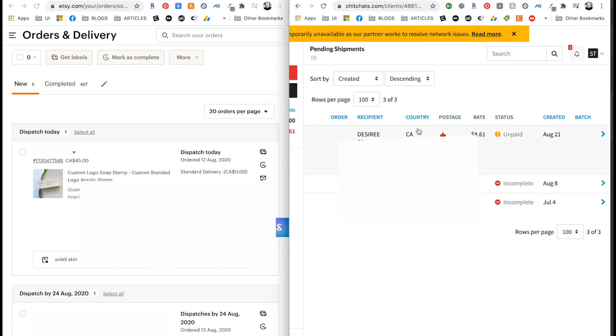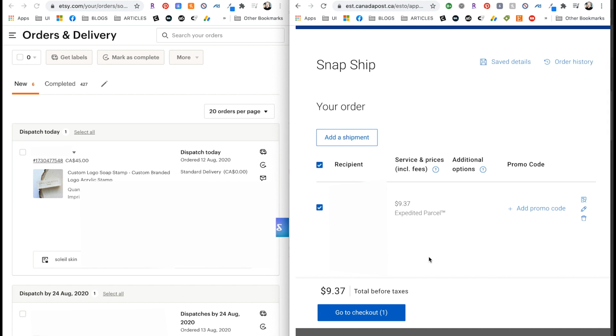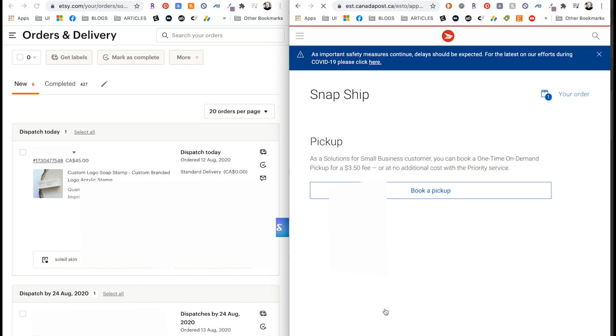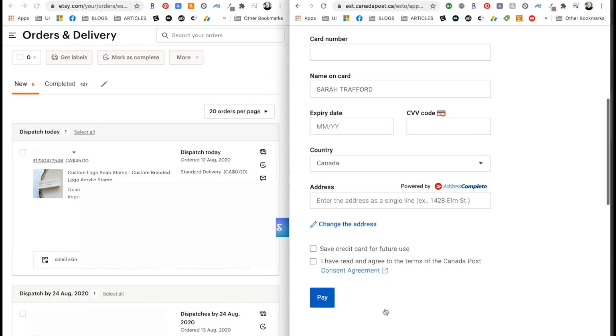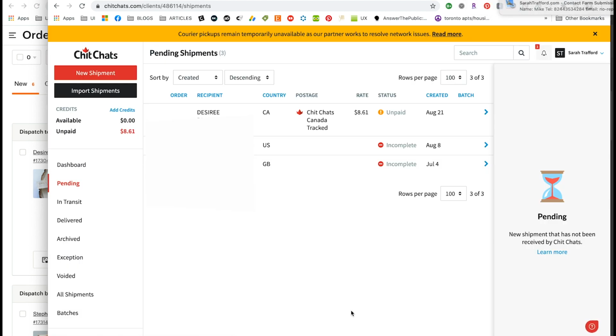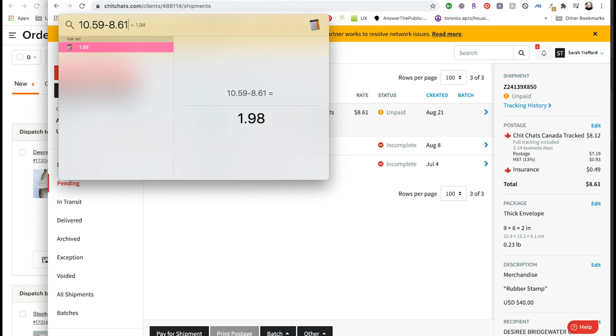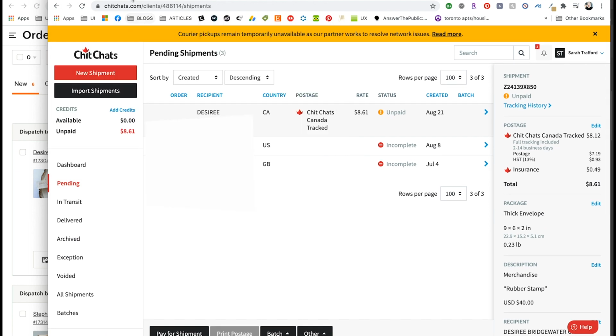So you can see that this was $8.61, and for Canada Post it was $9.37, and that's total before taxes. If I go to the checkout, it is $10.59 after taxes. So actually I stand corrected. This was cheaper than with Canada Post. It was a difference of $1.98. So a difference of almost $2, which is quite a lot. So yeah, something to consider.